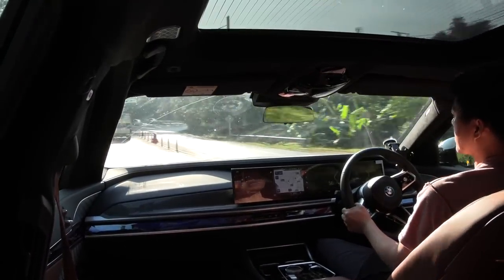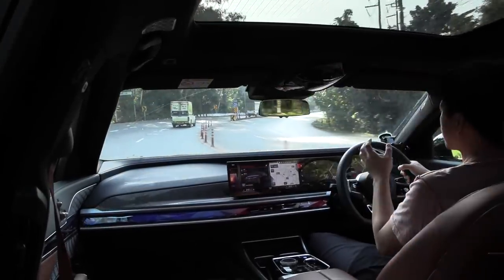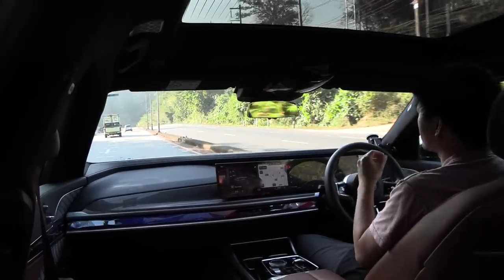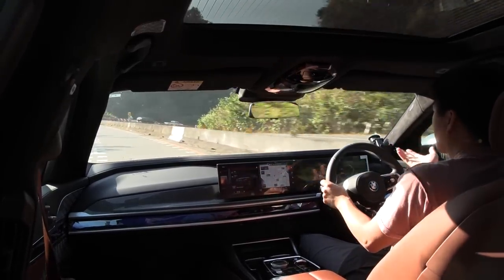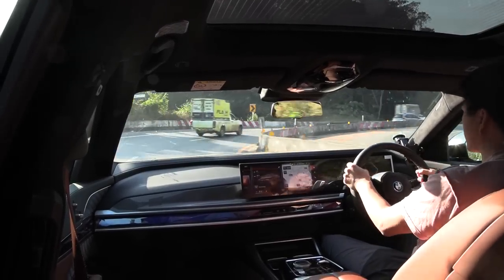I'm not saying that this is a bad car, but I'm just saying that the EQS, in my opinion, in my taste, is one notch better in many categories. And for me, that's the car for me. But you might be a Bimmer Bjørn or something, right? And then you will choose the i7 any day.